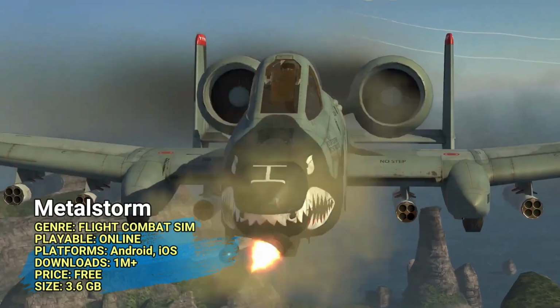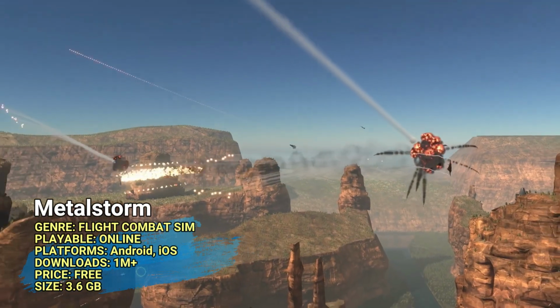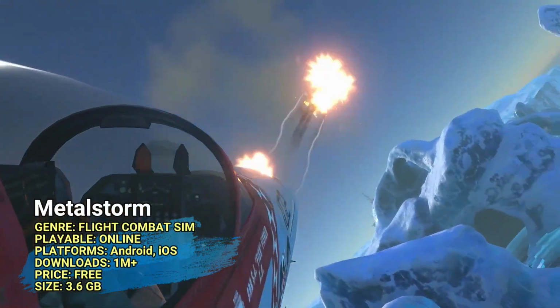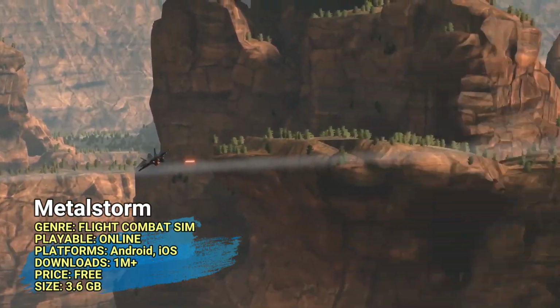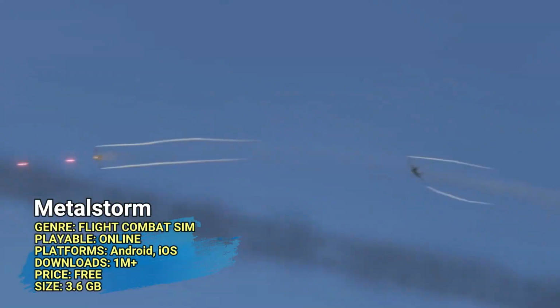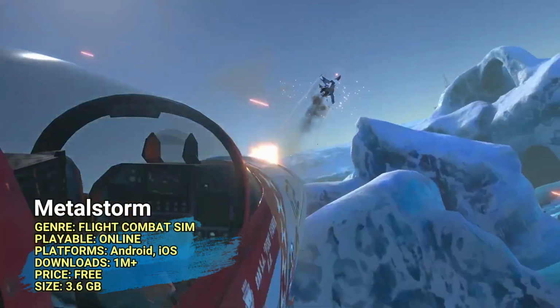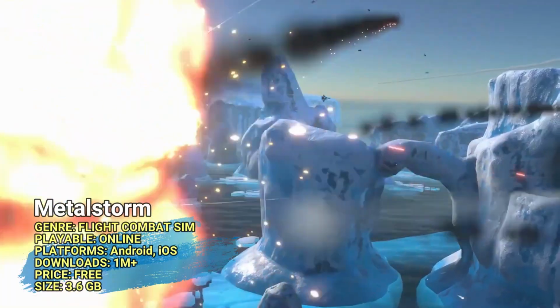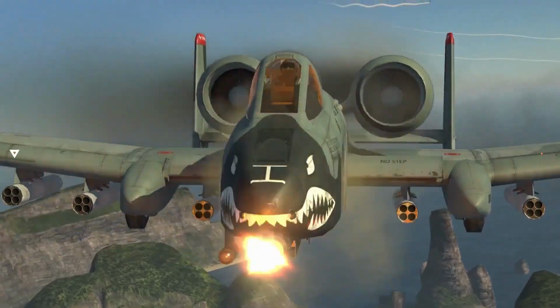Metal Storm is possibly your ticket to the skies for the ultimate 5 vs 5 multiplayer air combat experience, unlike the Aerofly game. If you want to join others from around the world in dogfights where teamwork and skill determine the ace pilot, you can compete solo or in squad rounds and unlock rewards. There are over 30 planes to master and so much more. Metal Storm is air combat at its finest.